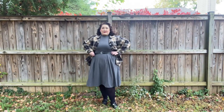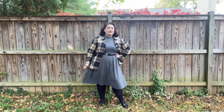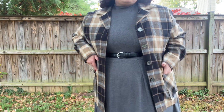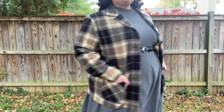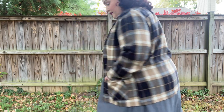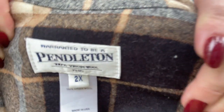Casual in a dress. I like pairing a 49er with a dress. To me, it's very casual and comfortable. This is a cotton jersey dress from eShakti that I absolutely love, and I just think that the jacket goes really, really well with it. It doesn't have to be trousers if you don't want it to be, and yeah, I think it looks fantastic.